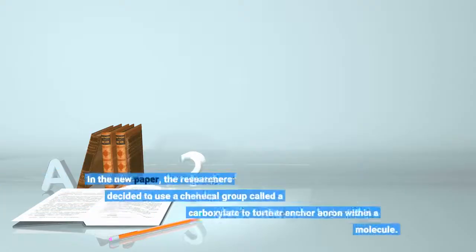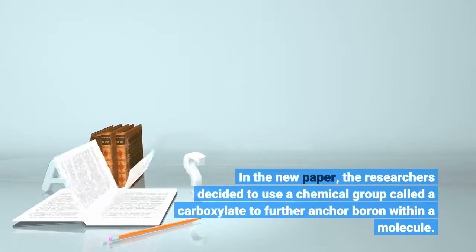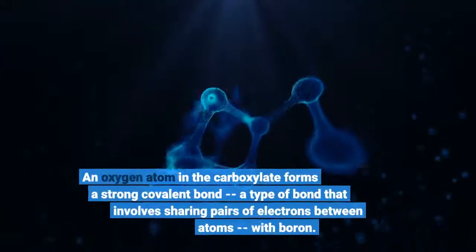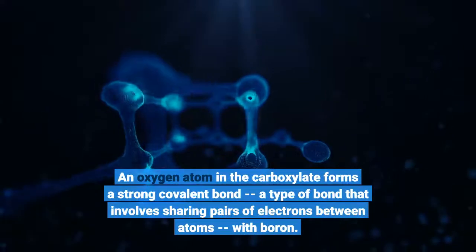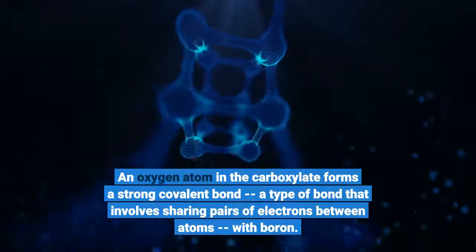In the new paper, the researchers decided to use a chemical group called a carboxylate to further anchor boron within a molecule. An oxygen atom in the carboxylate forms a strong covalent bond, a type of bond that involves sharing pairs of electrons between atoms, with boron.